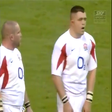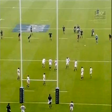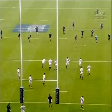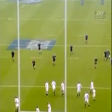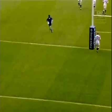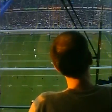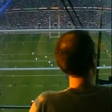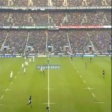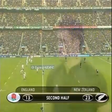So there are the 2 prop forwards, Sheridan on the right there and Phil Vickery on the left. Chorus of boos for Dan Carter as he guides another one through, and the All Blacks restore that 10-point advantage. 23 points to 13. Well, that's an interesting perspective from the top, but it is a mighty stadium and a mighty location with these giant jets flying over on their way to Heathrow in the blue sky above.